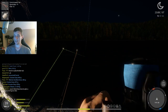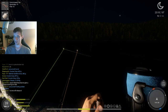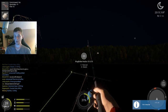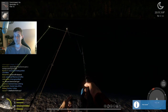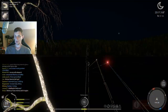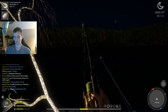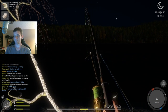Best bite frequency for me has been night crawlers and crayfish, not crab, crayfish. I've really been able to dial into the crayfish pretty well here with catching sterlet. Compared to the other baits, which sort of randomly catch a lot of different things, I feel like the crayfish have particularly been good at targeting sterlet.